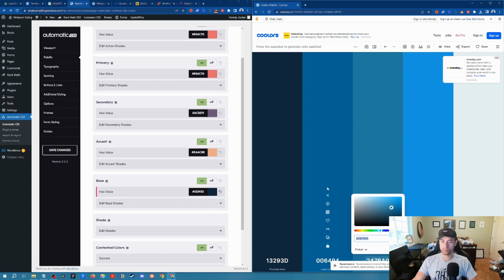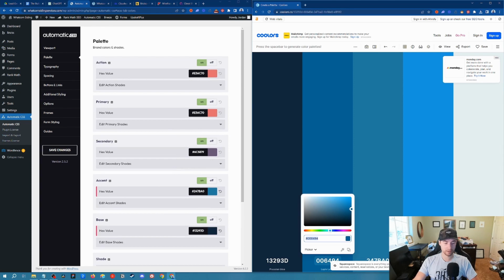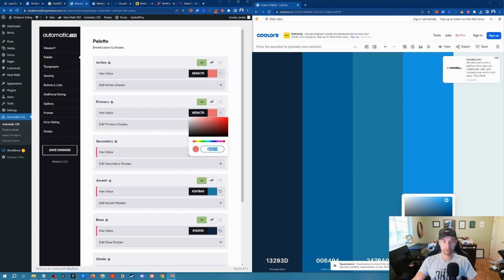I want to use one of these blues as the primary. So let me save that as the accent color there. Secondary color, let's go ahead and take this guy. I'll use the lighter blue as the primary. Set that, and then we'll take this light blue as the primary color. And the action color is what your call to actions are going to be.